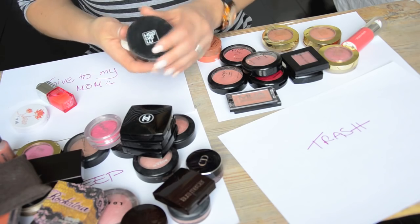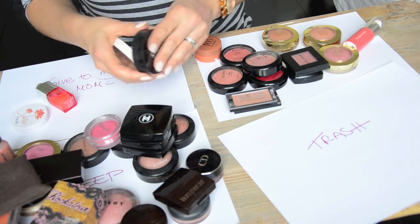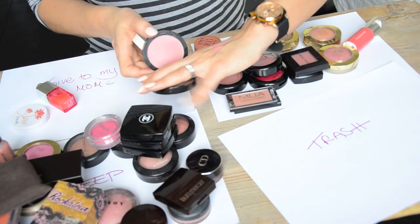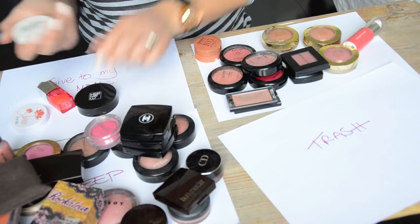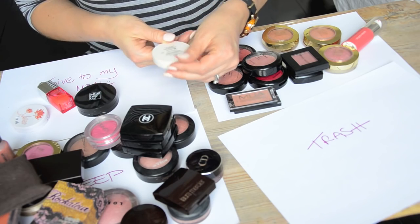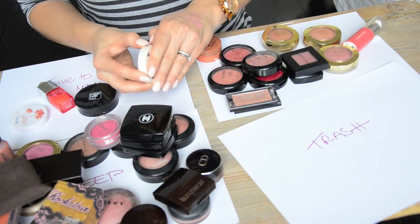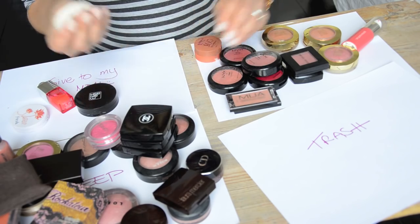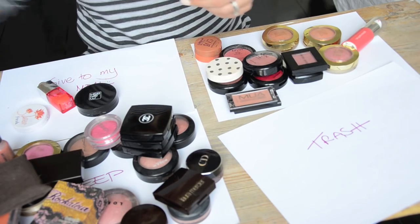Couple more, Maquillage's blush in Soft Pink. I think this one will suit my mum as well. It's pink and she's quite pale. This is a delicate blush, so I will be sending that to her. And then Topshop's Afternoon Tea. This is pretty intense color. It is gorgeous, but I rarely wear it, so I'm going to give that away.